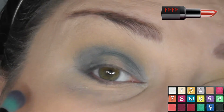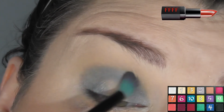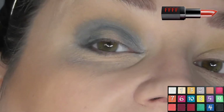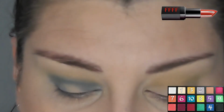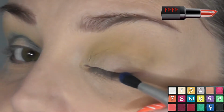It's still a little bit patchy, or at least in the viewfinder it looks patchy. In my mirror it actually looks okay. So I'm going to repeat that with the other eye, going in with the smaller, more tapered brush initially.